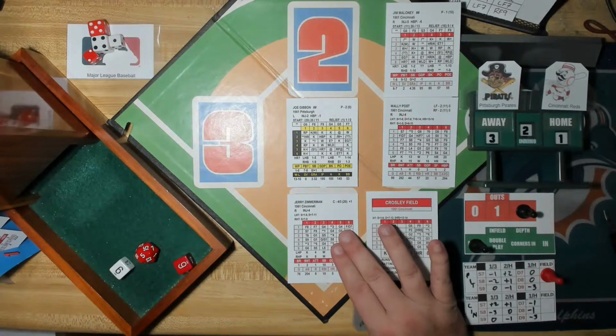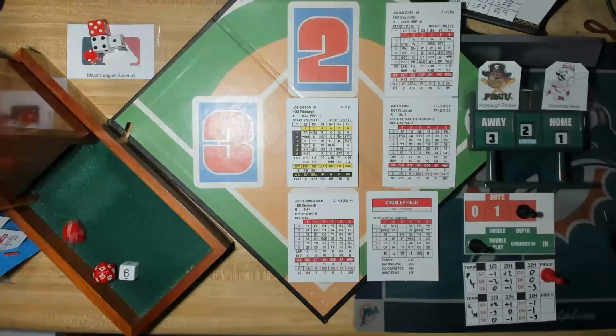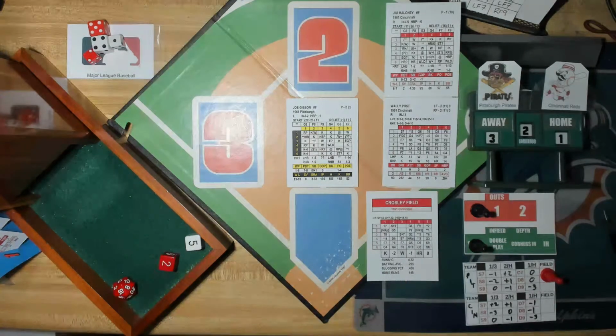And now the Reds will send up their catcher, Jerry Zimmerman. .206 average, 10 RBIs, played about half the games for the Reds in '61. Anything on the strat? Nope. Post will stay put. Gibbon will go ahead and make the pitch. Gibbon, 2-6, that is a blank. Zimmerman, 2-5, and it's a fly ball to left field again. And Christopher is going to make all the outs in this game, all fly outs to left, but the Reds do get on the board. 1 run on 2 hits for the Reds. It's now 3-1 in favor of the Red Stockings.